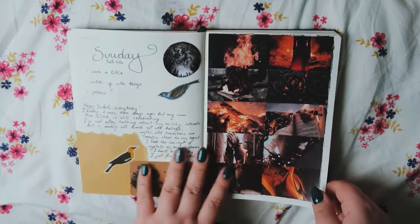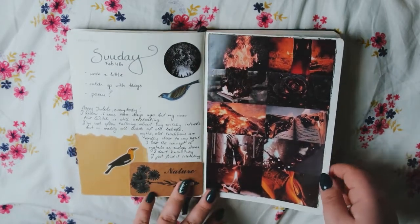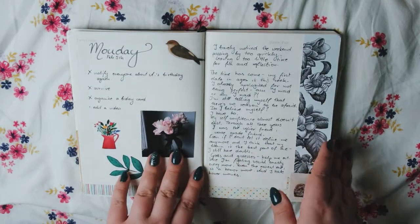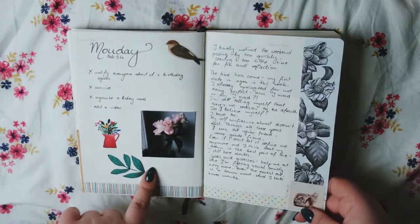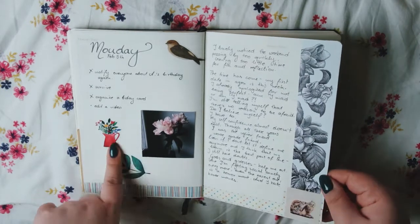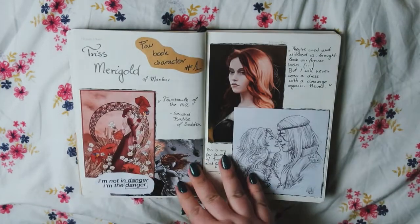This is a fire witch, because I consider myself a fire witch. So I decided to do themed spreads. First, stationery stickers I ordered from AliExpress and from other creators.